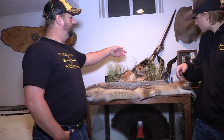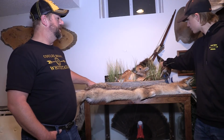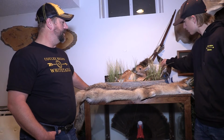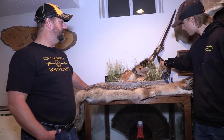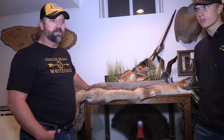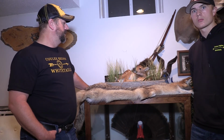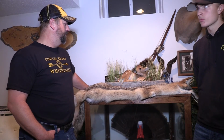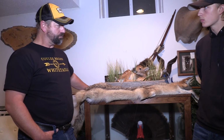And then obviously you always have to keep this with it. So this is from the DNR saying that it was legal for us to have this mount. So it always has to be with the fawn. And so, like I said, obviously taking something that was a bad thing and turning it into something that, like I say, we can kind of honor that fawn by having it in our house. And it's just a cute little mount.